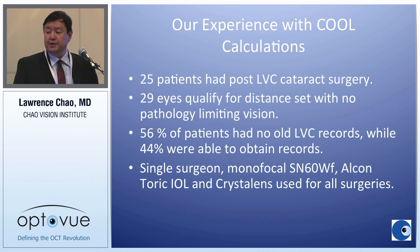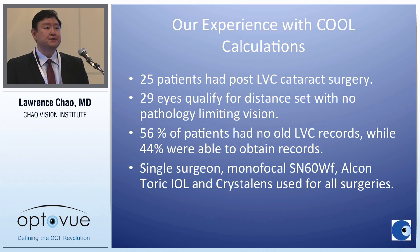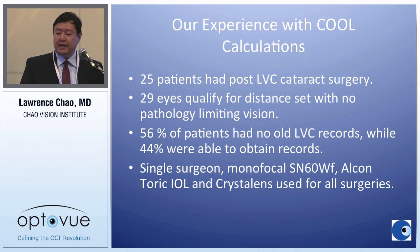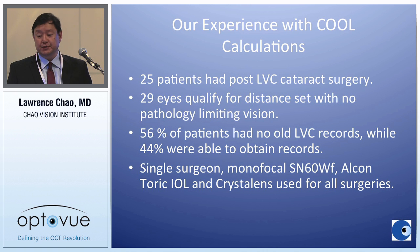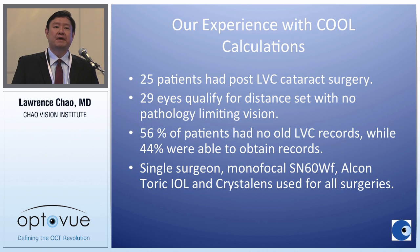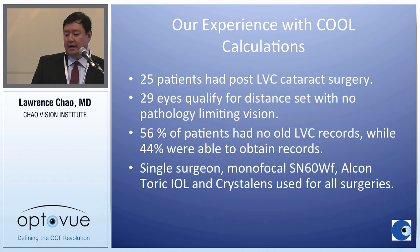Our experience with the COOL calculations is obviously limited. I do not have a very robust cataract practice. We're busy, but we need more eyes, and hopefully we'll get a lot of you in this room using this technology. We looked at 25 patients that had post-laser vision correction cataract surgery, and we took 29 eyes out of these 25 patients. We excluded all the patients with pathologies, with keratoconus, with Fuchs dystrophy, with a macular hole, with epiretinal membrane. We looked at these 29 eyes and did a little comparison.